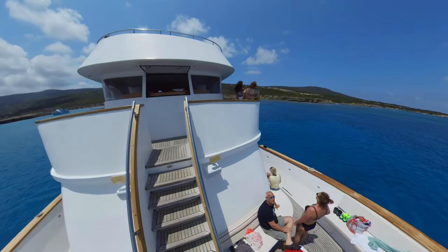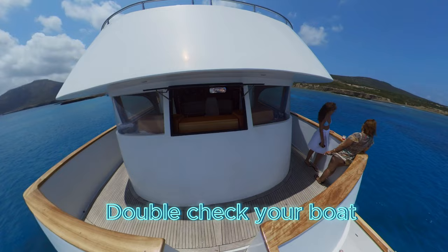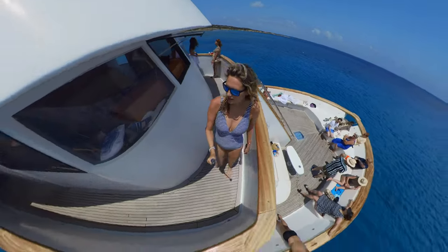There's the Blue Lagoon. So if you're gonna book any excursions in Cyprus, make sure you double check your boat. Make sure it's the same one you've booked. Also, book with a tour operator you trust. So if anything goes wrong, you can get a refund.